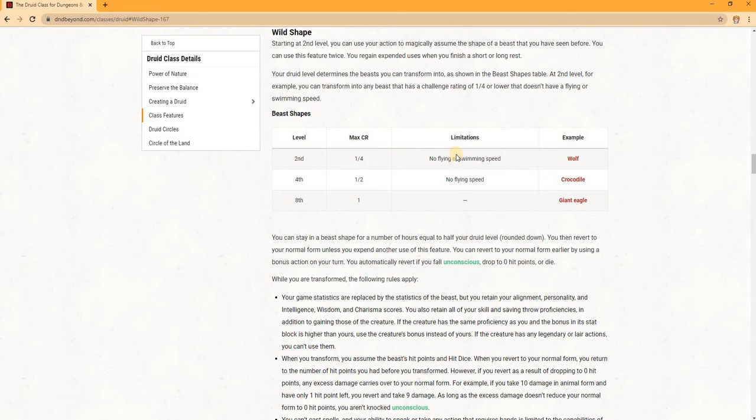The different creatures you can turn into, the variety broadens as you get a higher level. The max strength, or CR, of the monster you can turn into is 1/4 at second level, 1/2 at 4th, and 1 at 8th. They also have limitations depending on your level. The first one being no flying or swimming speed, then just no flying speed, and then no limitations. Some examples are wolf, crocodile, and giant eagle.